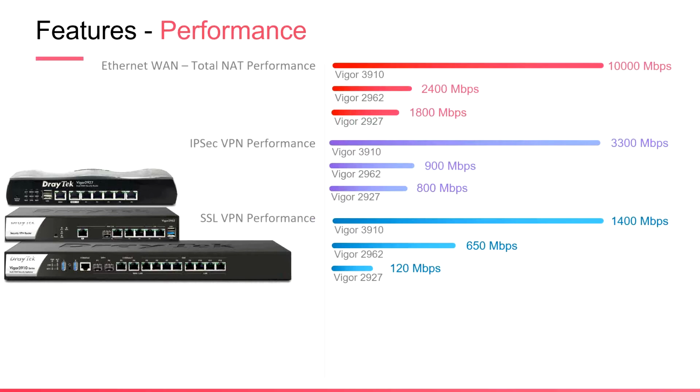IPsec performance on the 3910 is around 3.3 gigabits, and if we look at SSL VPN, it can achieve 1.4 gigabits of SSL throughput, ideal to handle lots of remote dialing users at once without creating a bottleneck. The Vigor 2962 also offers a very respectable 650 megabits of SSL performance. Again, great for dialing users with fibre to the premises.